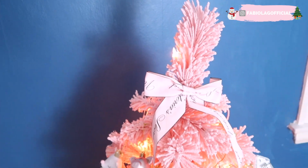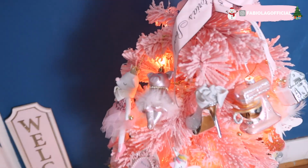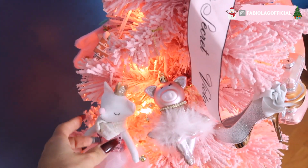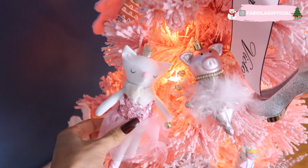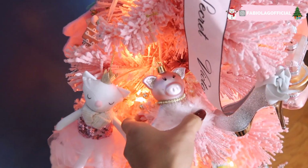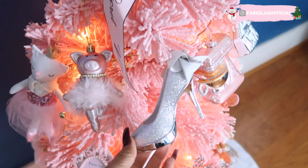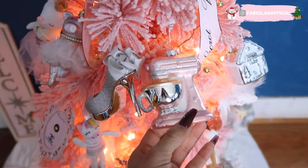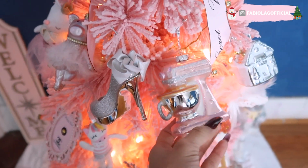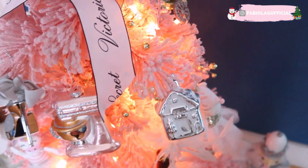So let me go ahead and show you some of the little ornaments that I got. I do have some new ones and then some from last year. These I actually got from TJ Maxx a couple years ago, and they look so adorable. This one is a new piece. I also got this one here. This is from last year. I have some new ones from my best friend Janine, and this one's so cute. I love this one.